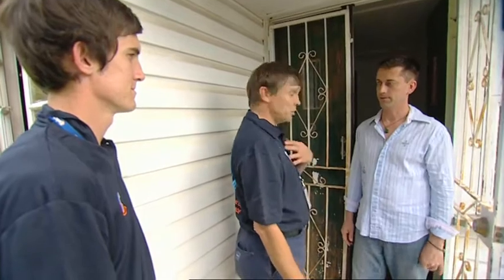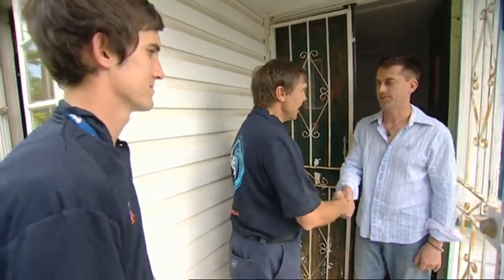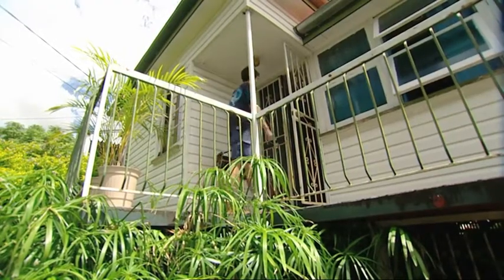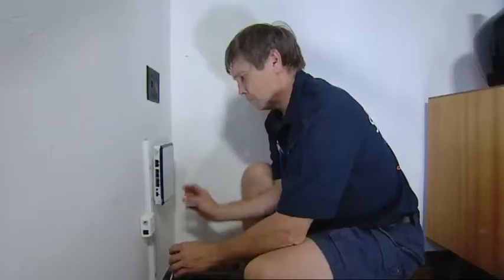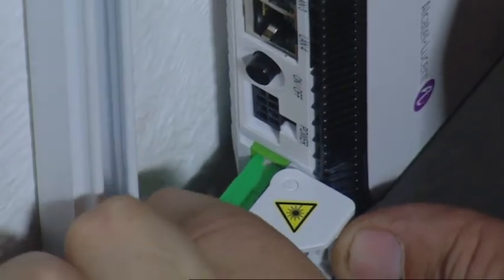Your service provider will be in touch with you in advance to make an appointment and will need you at the premises during the installation process. For most homes, the installation will take between 2 and 4 hours. As to what they'll be installing, well, with the fibre now in your premises, it'll be connected to what is known as an optical network terminal, or more simply an ONT.